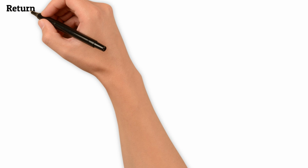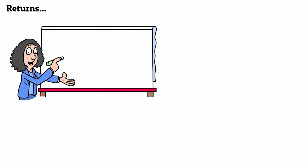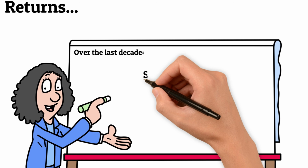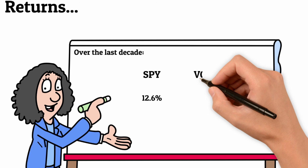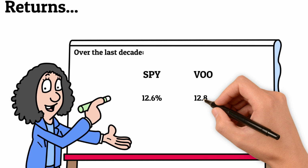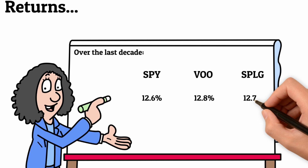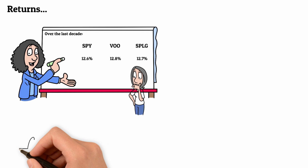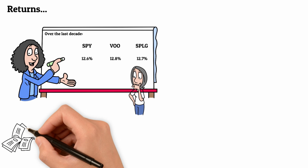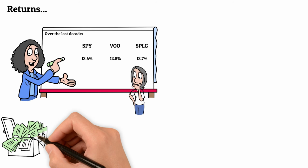Now let's talk about what everyone really cares about: returns. Over the last decade, here's how these three ETFs have performed on average. SPY, about 12.6% per year. VOO, about 12.8% per year. SPLG, roughly 12.7% per year. Those numbers look super close, right? But don't let that fool you. A small difference in returns combined with fees adds up big over time.